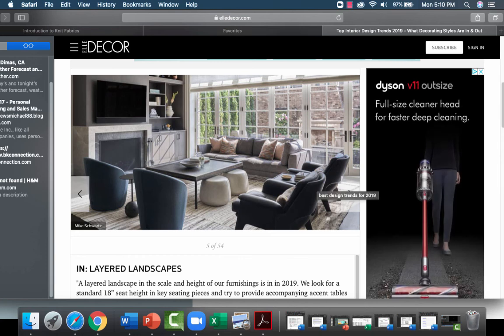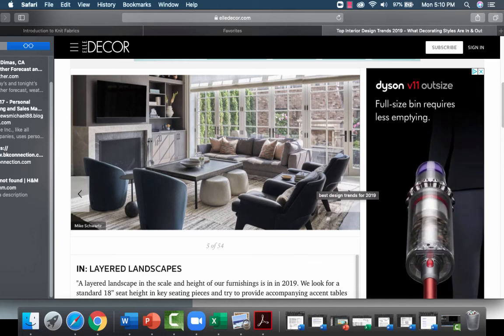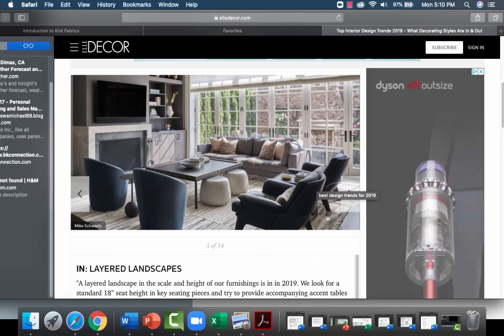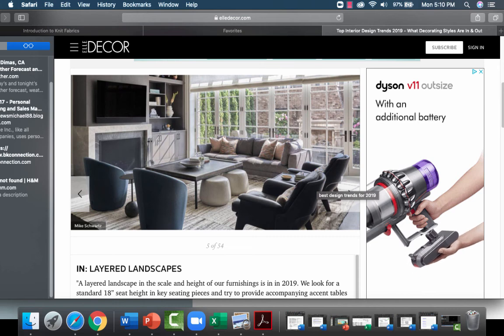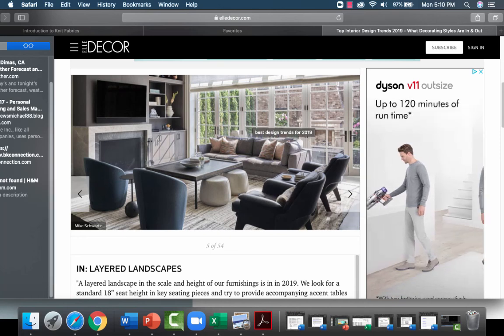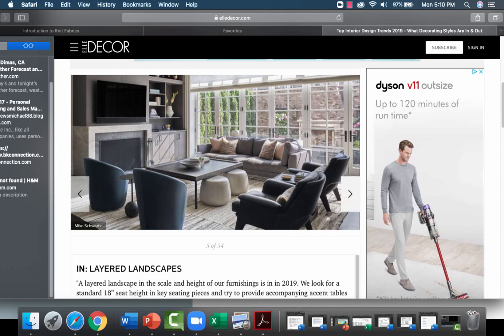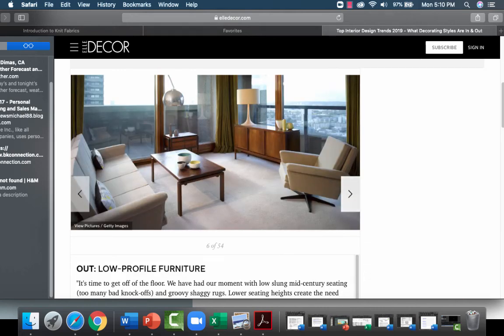Layering is really big. You hear that in apparel. Actually, layering in interiors is really popular, and not so matchy. You don't have to use all the same chairs. It's looking at a cohesive way of using slightly different neutrals and colors and textures and styles. So it's not the same chair, and they definitely would not be exactly the same style as the couch. So layering is really good.